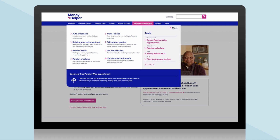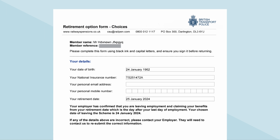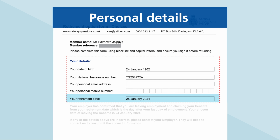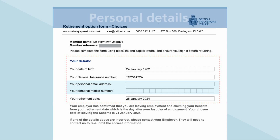The first section on page 1 is straightforward. We will have added the information we know, but if any of your personal details are wrong, please correct them. If you are still paying into the scheme and your retirement date is wrong, please speak to your employer to have this corrected. Providing an email address and mobile number helps us stay in touch with you and makes logging into your online account easier, so we recommend adding them to the form.